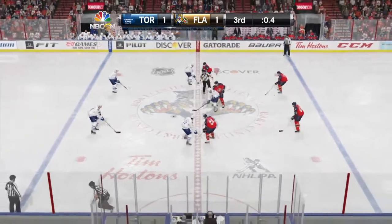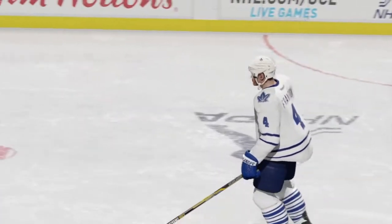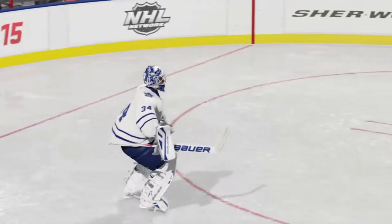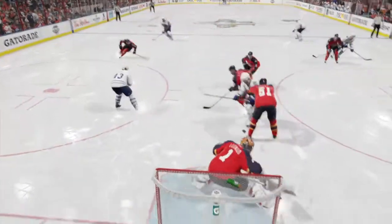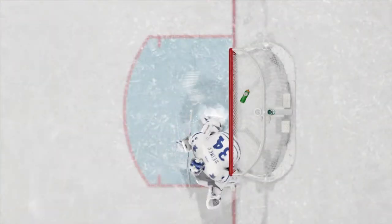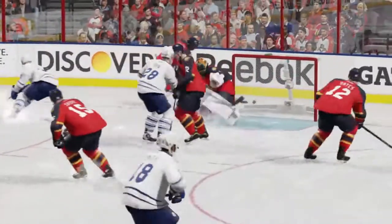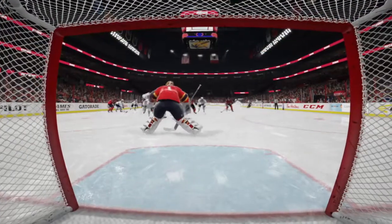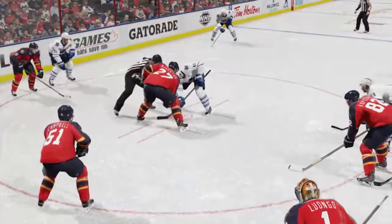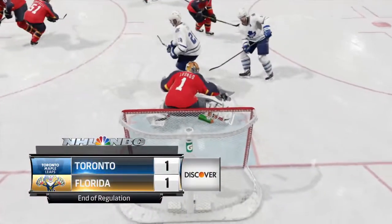Puck picked up in the neutral zone by Franson. Joffrey Lubbock. The game is knotted up as we're headed to overtime. And by number 42. All right, let's take a look at the shots on goal at the end of 60 minutes of play. 15 for Toronto and 14 for the Panthers. Lupul's goal takes us to overtime. That's where we'll be when we come back.